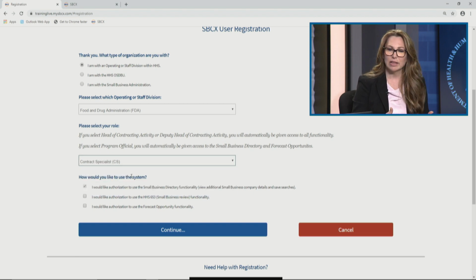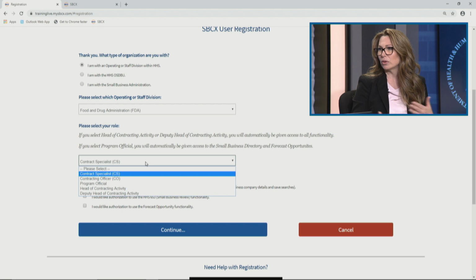So it's kind of like that. If I'm a CO and I sometimes have to have another CO approve it, go ahead and choose CO. And that's kind of the rule. Basically, if you're a CO, choose CO.